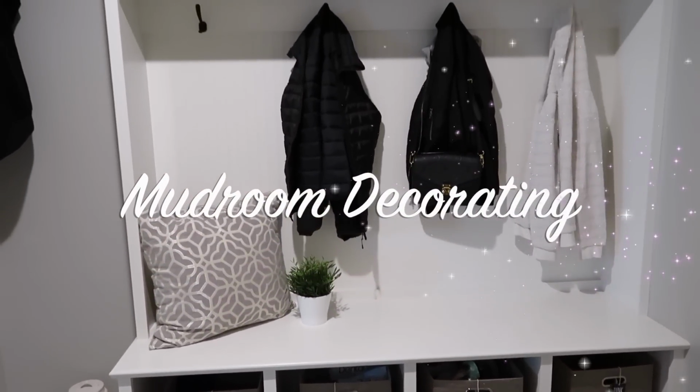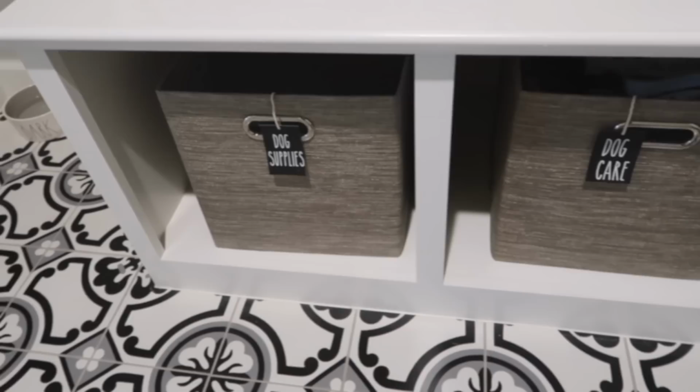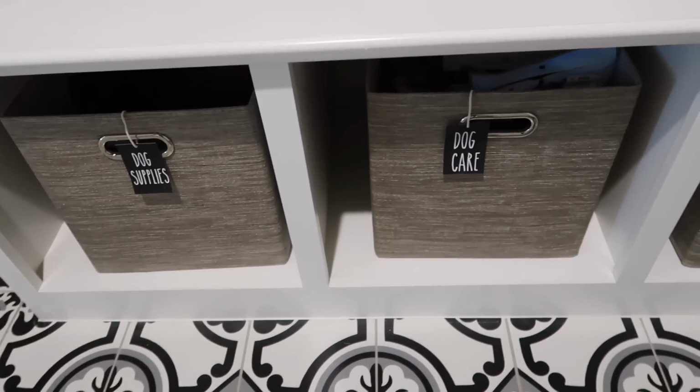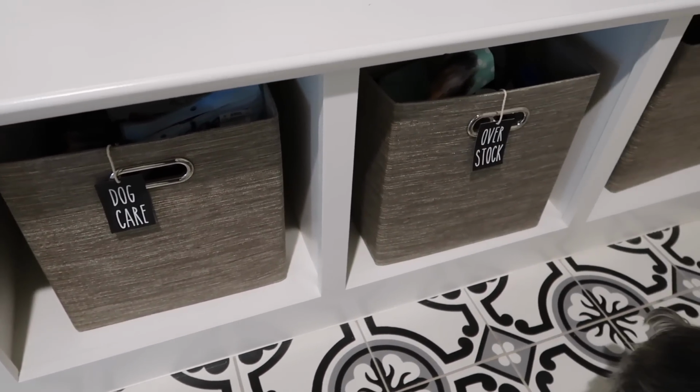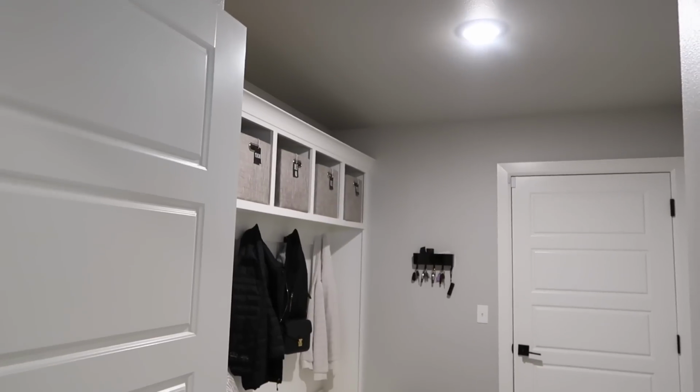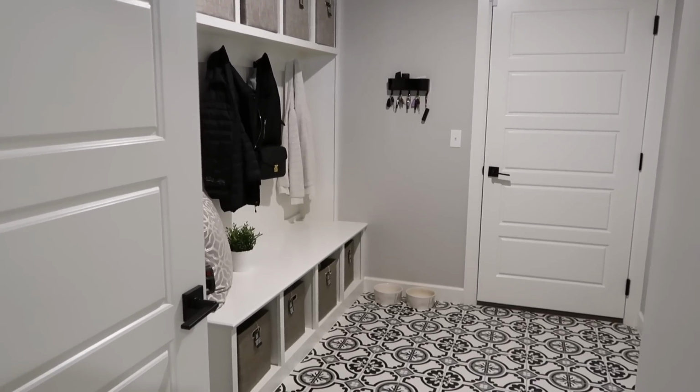I had somebody message me that they wanted to send me labels to put on my chalkboard labels here in my laundry room as a housewarming gift, which I thought was so sweet and so kind. She took the measurements and what words I wanted and mailed them to me, and it looks so much better than my ugly handwriting. So thank you so much to who sent that.